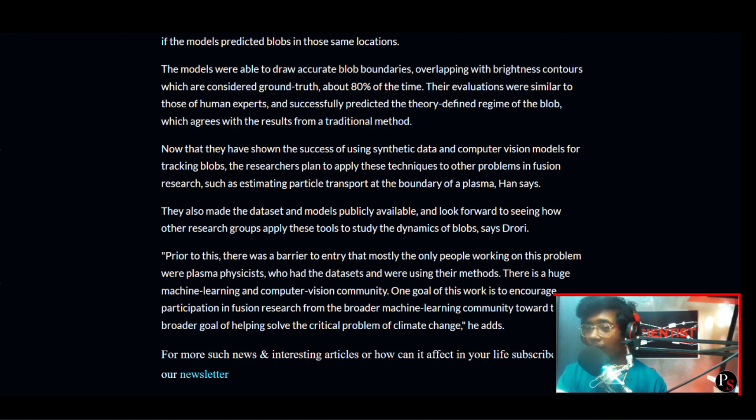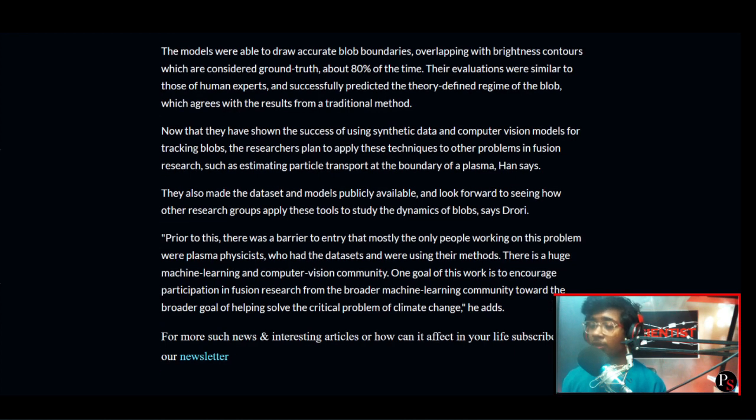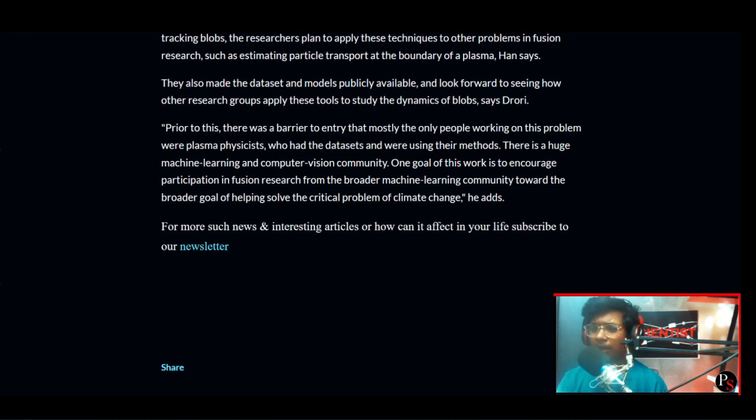Now that they have shown the success of using synthetic data and computer vision models for tracking blobs, the researchers plan to apply this technique to other plasma fusion research, such as estimating particle transport at the boundary of a plasma. They also made the dataset and models publicly available and look forward to seeing how other research groups apply these tools to study the dynamics of blobs, says Drori.